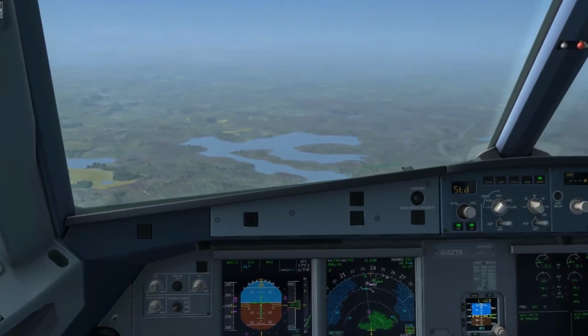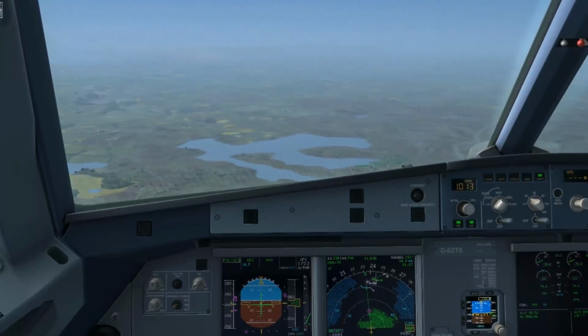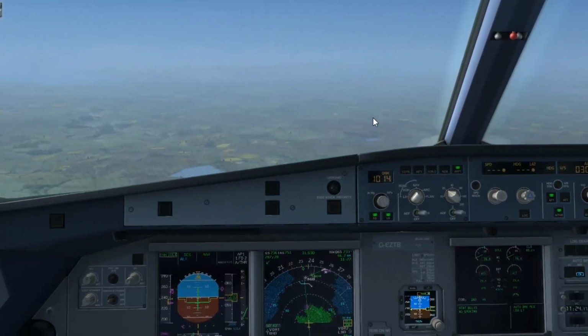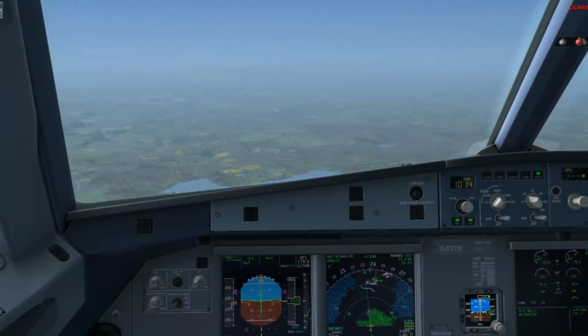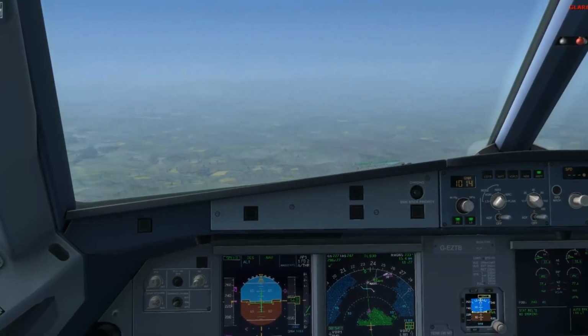There's a transition altitude. Baro reference set and cross-checked. 1014. 1014. Checked. So it's about to pass 5,000 feet.